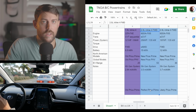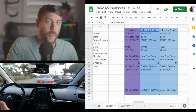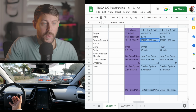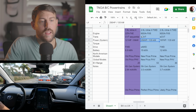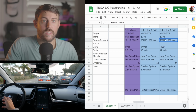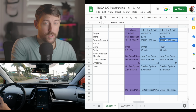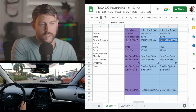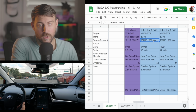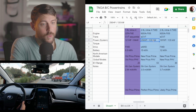I think it's overkill. I don't think it's going to happen, but this is the perfect Prius Prime for a lot of people. All-wheel drive, big battery pack, 250 horsepower. You know, how did I get 250 horsepower? Well, I added, from the base 2-liter hybrid setup, the power jump that we see from the normal RAV4 to the RAV4 Prime, which is quite massive. So I'm putting this power bump on this powertrain to get to that 250 horsepower. Don't think it's likely, but they could do it if they wanted to.